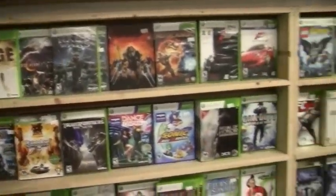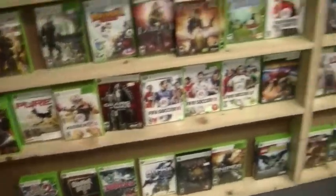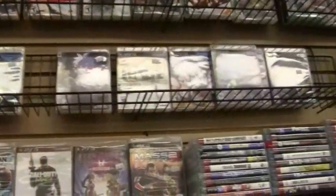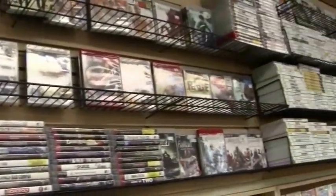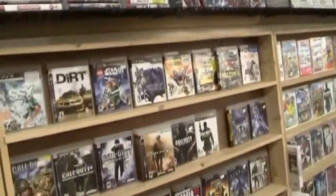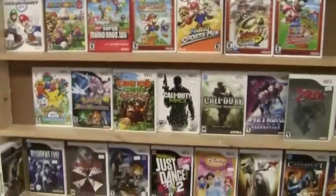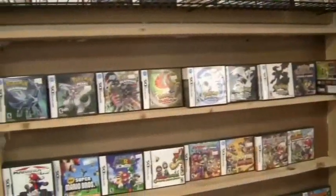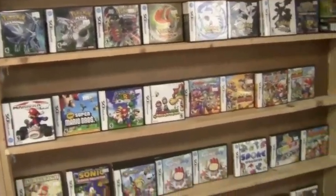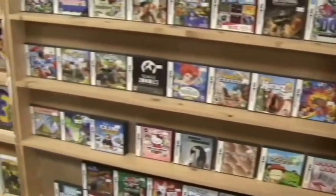And of course they have the modern systems, such as the Xbox 360, as well as the PlayStation 3, and it's not really surprising that they would have these games, because they want to keep up with the modern systems to appeal to everybody. But moving on, we got the Nintendo Wii, good selection of Wii games. And for the Nintendo DS, another great collection of games. So they do have a lot of modern games as well as retro ones.